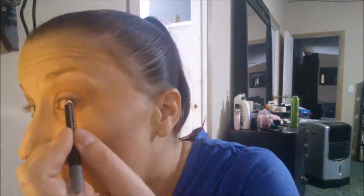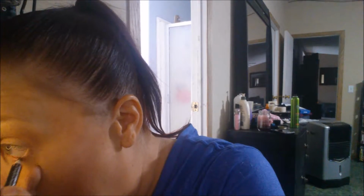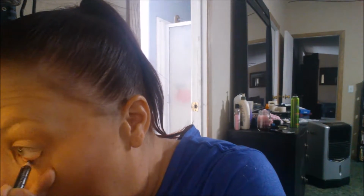Okie dokie, let's do some tight lining. If you don't know who she is, you need to know. Major Liquid by Lex. I'm gonna pull my mirror closer so I can see. I think I just dropped one of my Major Liquid brushes. And I'm going to do some tight lining and put some in my waterline as well. And this is Benefit's waterproof eyeliner.